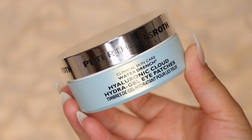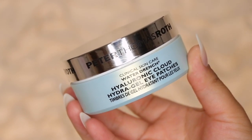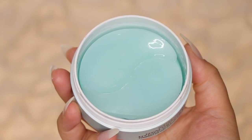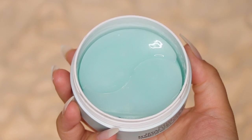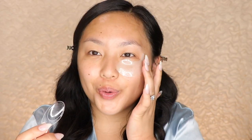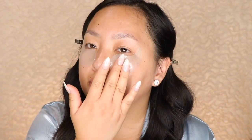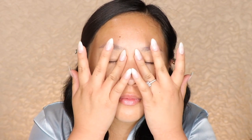This is the Peter Thomas Roth Water Drench Hyaluronic Cloud Hydrogel Eye Patches. I like that it has caffeine to depuff around the eyes, and it also diminishes the appearance of dark circles. It's also very hydrating and moisturizing under the eyes. It's very cooling, so I feel like it wakes me up in the morning, so that's definitely something that I need. So after putting it on, I like leaving it on for around 15 minutes. And when that's up, I take it off and I pat the rest of the serum around the eyes and then go in with my eye cream.